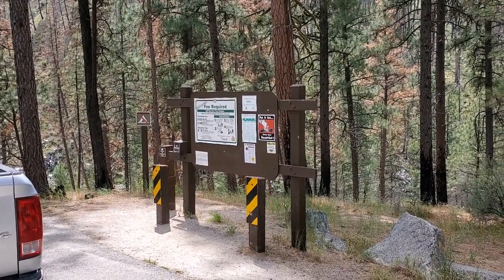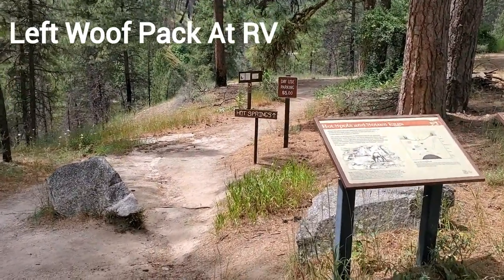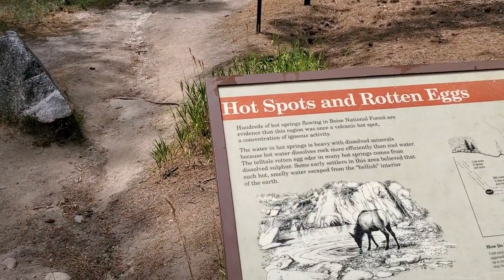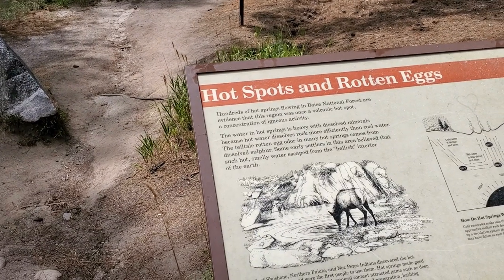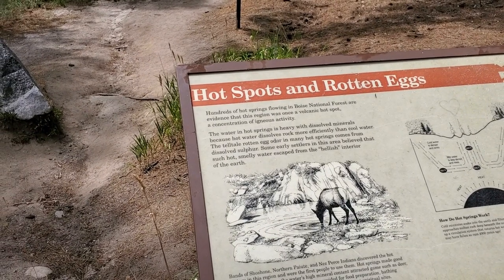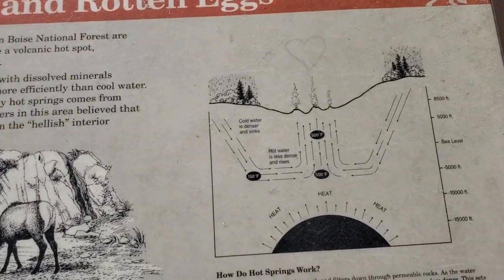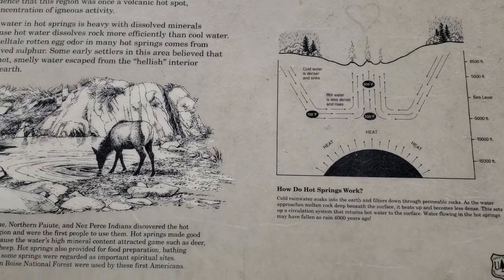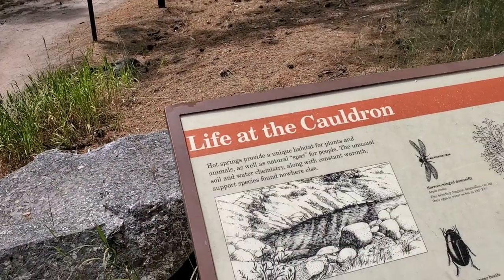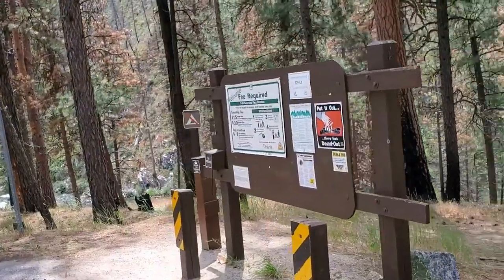Walked down to the fee area. And there's the sign. Hot springs. Smells like rotten eggs. I thought I smelled sulfur when I went across the top of the ridge up there. Give them my money.